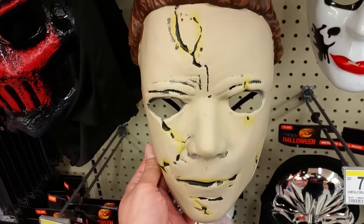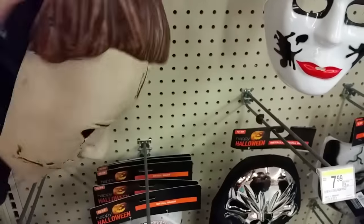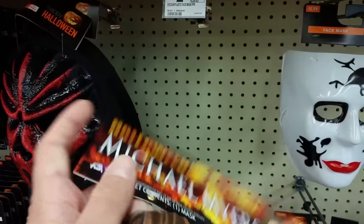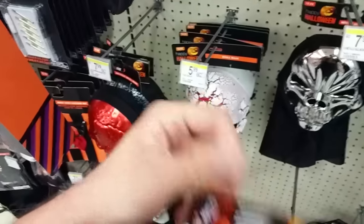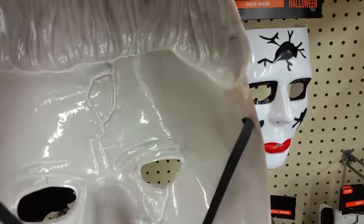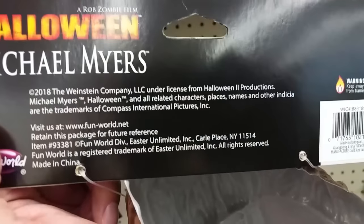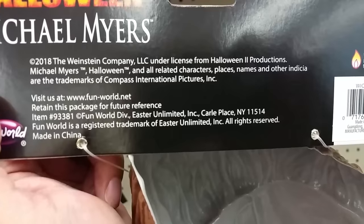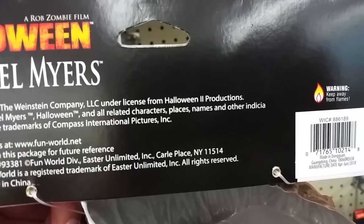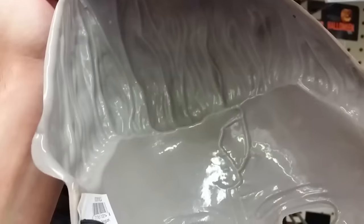Now this thing, I don't even know what to say about it. I don't even know what it's made of, honestly. I gotta look at this. Oh, it's a Fun World mask. Was it the Easter something company that made the Scream mask, or was it Fun World? I don't remember. 2018, Weinstein Company. Okay. Made in China. Keep away from flames, but it doesn't say what it's made of. So I guess it's not something that people would normally be allergic to.